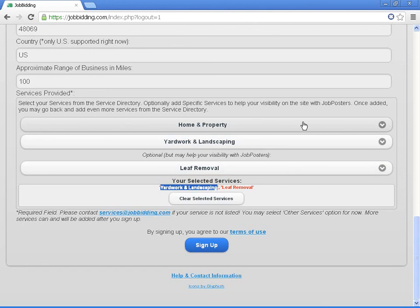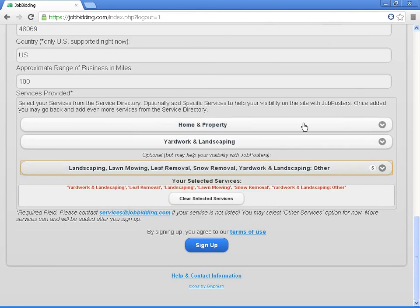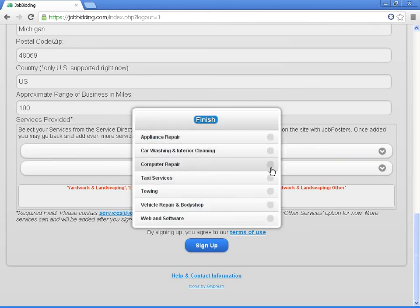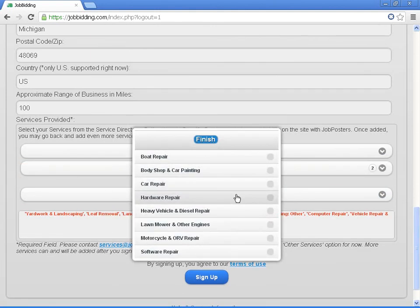But if I also am a leaf removal job bidder, I will show up better, and I'll be better matched for that posting. So it is recommended that you get more specific, because this will help your visibility. So you can clear your selected services if you're not happy and start again. You can also go back and select more services before you sign up. This can all be done after you sign up as well, if you want to add more services or take away services. So if I like to work on cars as well and computers, I can select computer repair and vehicle repair. And I can get more specific as well, but you can see they've been added here.